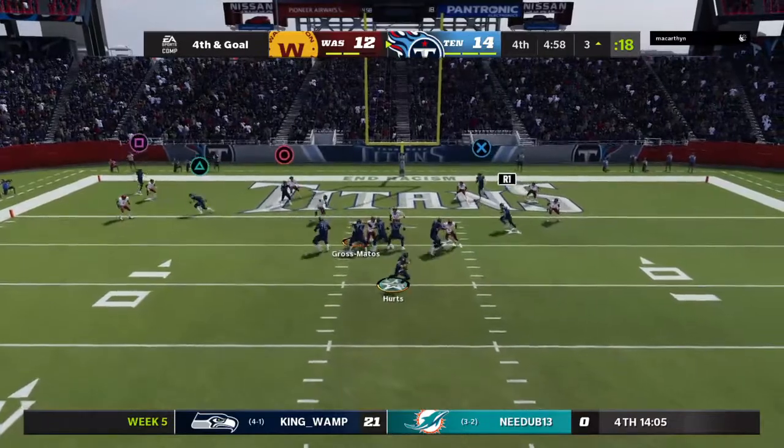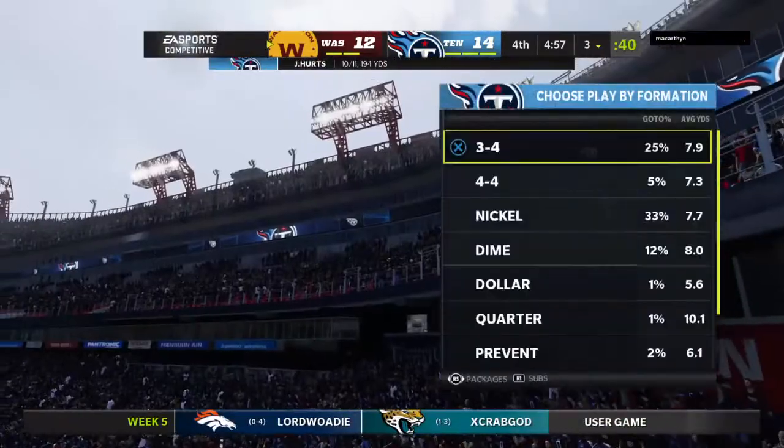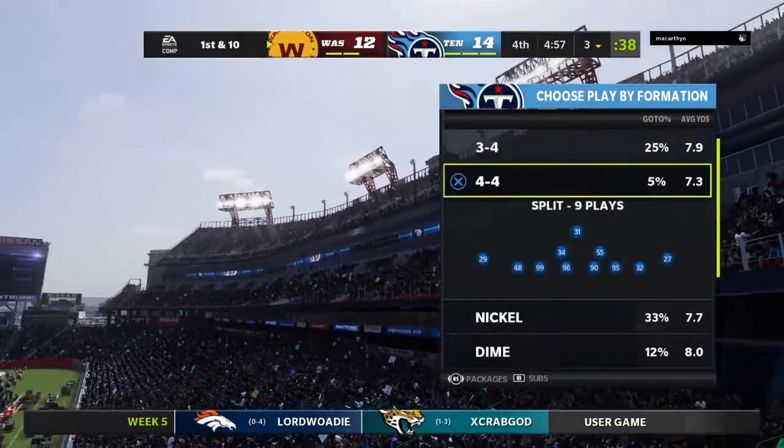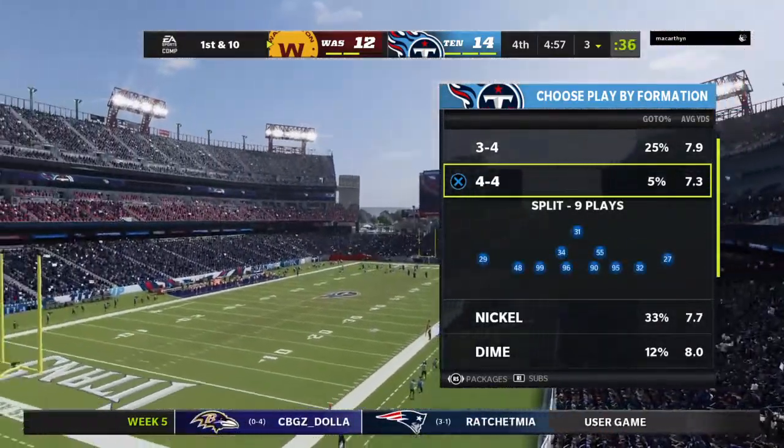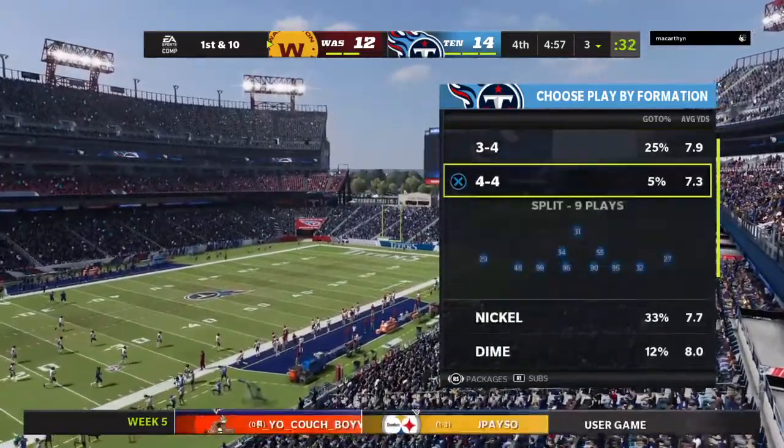They're going on 4th down with Hurts. And it's incomplete. They cannot convert, and they turn it over. They're turned away on 4th and goal. And Washington is able to come up with a goal line stand.